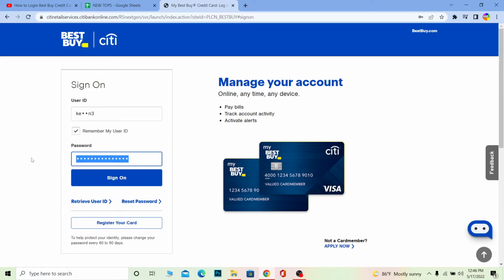If you want to recover your user ID, if you forgot it, you can click on retrieve user ID. If you want to recover the password of your account because you forgot the password, then you can click on reset password. If you want to register for a new card, like a new Best Buy credit card, you can click on register your card as well, alright? If you want to apply for it, you can click on apply now, alright?